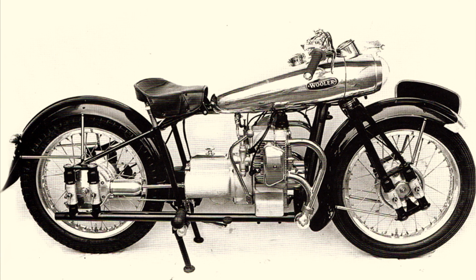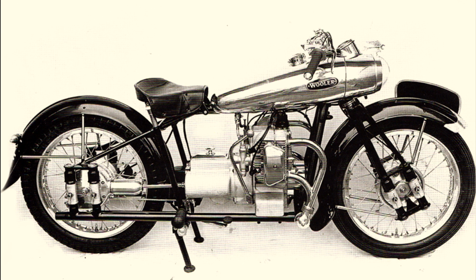The later models, where they blended the light nacelle into the tank, have an elegance of their own. These machines were cleverly engineered and well put together. This was a small British company, and based purely on their ingenuity alone, I'd say they certainly don't belong on the list of ugly motorcycles. So let's move on and find something a little bit more hideous.